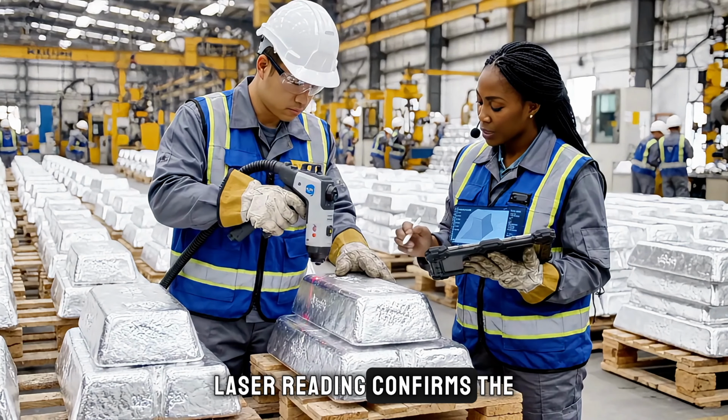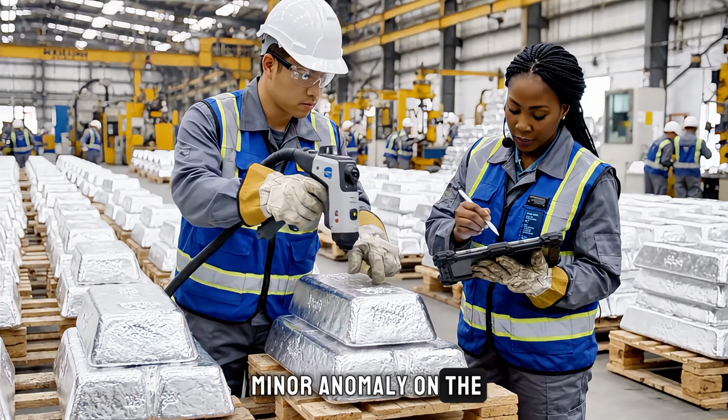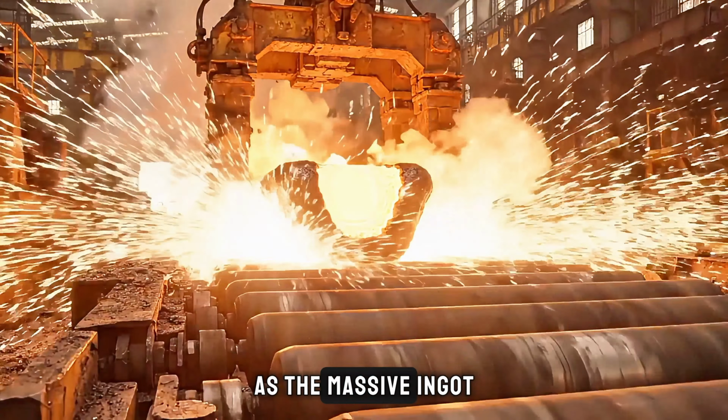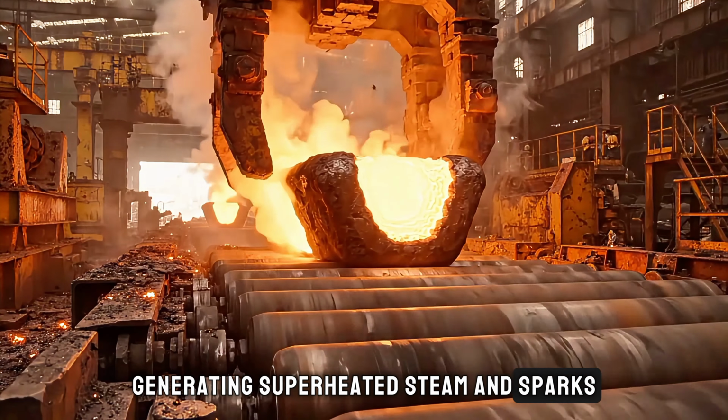Laser reading confirms the dimensions. And the surface quality check shows a minor anomaly on the southeast corner. We should log that. The sheer scale of the operation is evident as the massive ingot meets the conveyor, generating superheated steam and sparks.